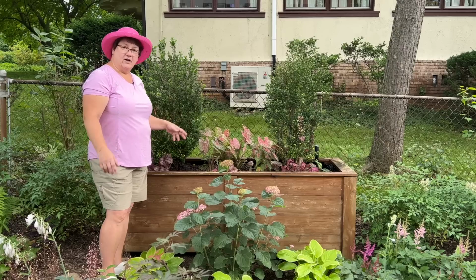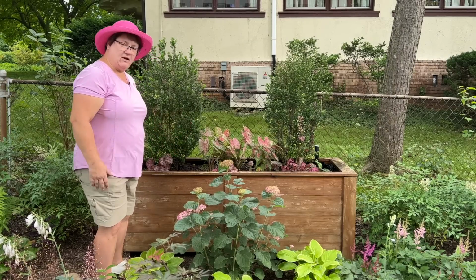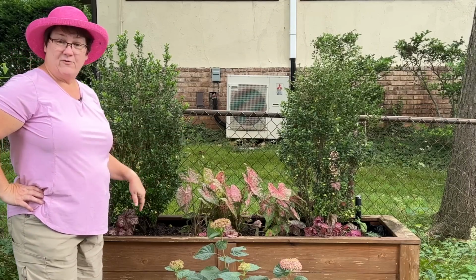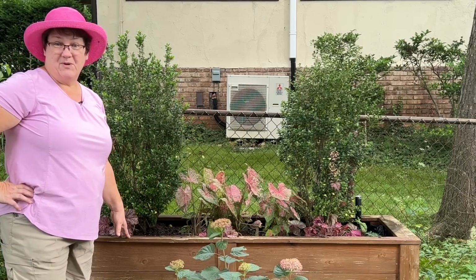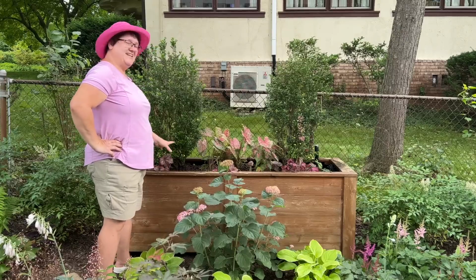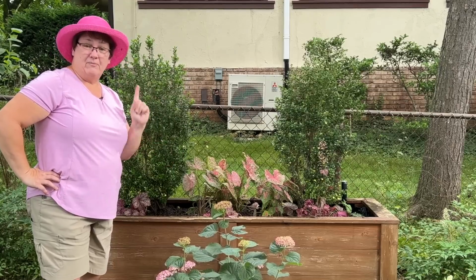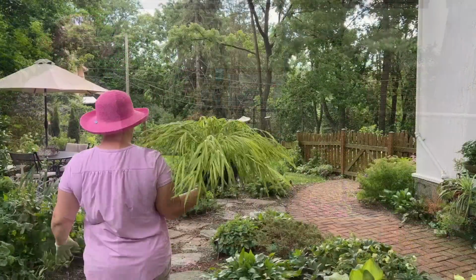So I don't know, everything's always a work in progress. I'm happy, it's pretty, I think it could use a little zhuzhing still. It's also not the fullest planter box you've ever seen, so I do have room to put more things in here. But for today, I'm going to say that this is done. Now, let's go and plant up the Hakonechloa into the container that I took out of here.